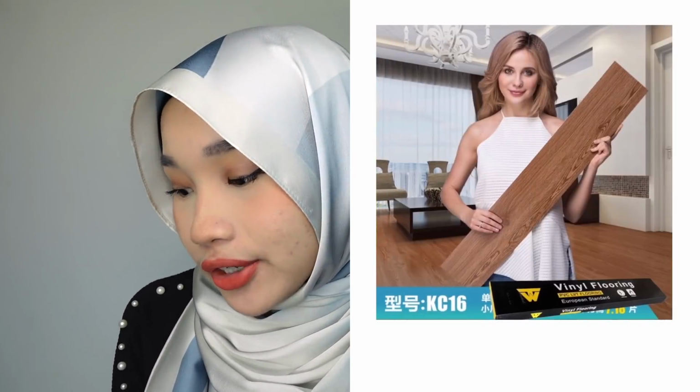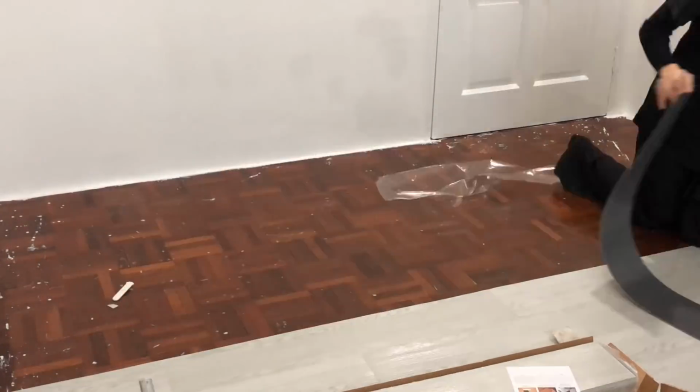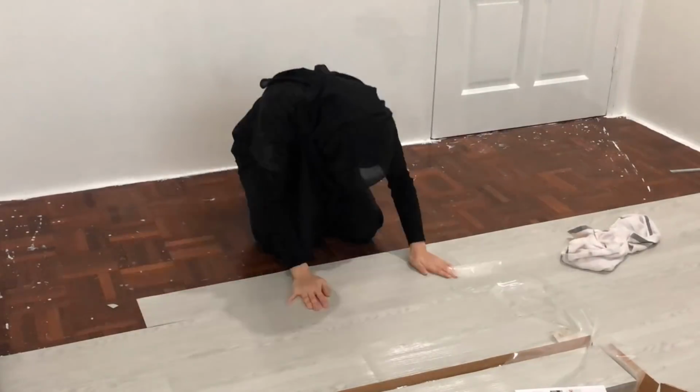Yep. Next, I got this Korean quality vinyl flooring because I want to give my room a makeover soon, and I got the KC011. And there's also a lot of other options like BL1801. Okay, I bought 5 boxes and this is how it looks like. It's pretty heavy and that shows that it's good quality because they're thicker than the ones from other stores, and they also ship to Sabah and Sarawak. So my Borneo people, you guys don't have to worry, my dudes.